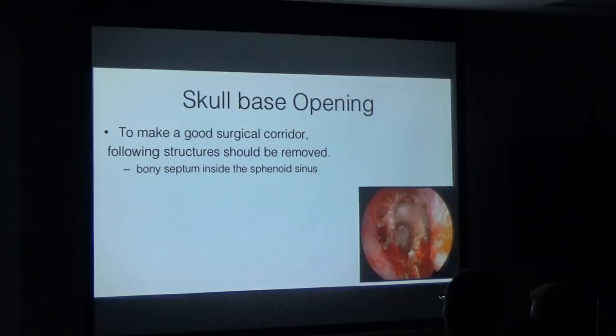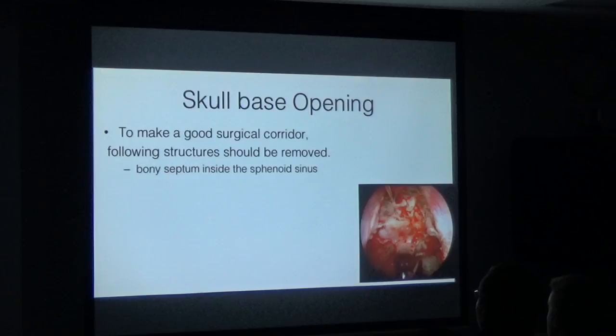First is skull base opening. To make a good surgical corridor, we open the sphenoid sinus. There are many bony septums inside the sphenoid sinus. We have to remove all of them. Now we can see the optic nerve here, and the sella is here, and the ICA is running here. You have to expose all of these structures like this. As Dr. Watanabe said, this is quite important for the suprasellar lesions, the medial OCR, to expose the ICA and the optic nerve.